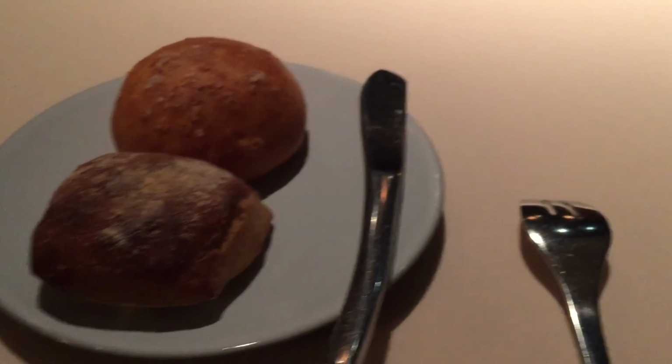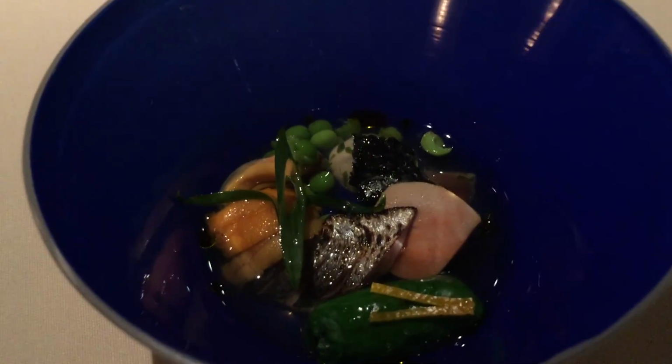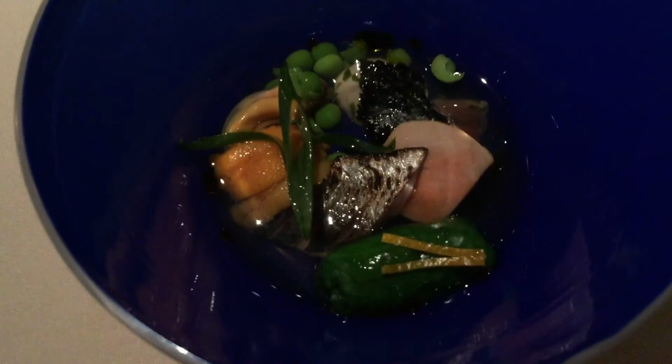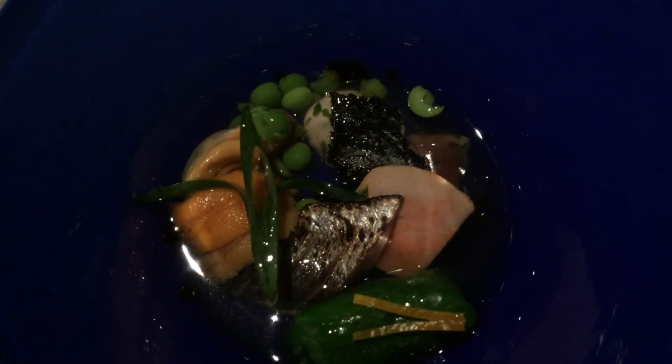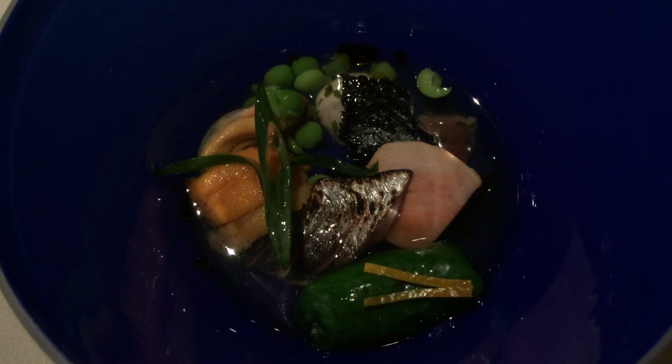This is one of Manresa's signature dishes, the tidal pool. Inside there's a variety of seafood, and the broth is kind of a gel-like substance. The natural sweetness of the seafood contrasts the salty flavors in the dish very well.